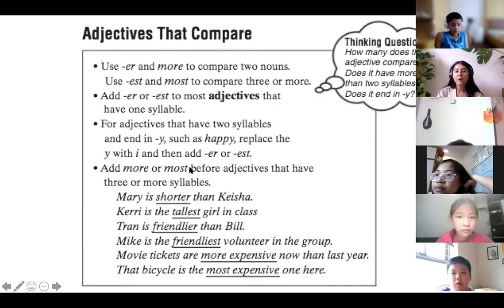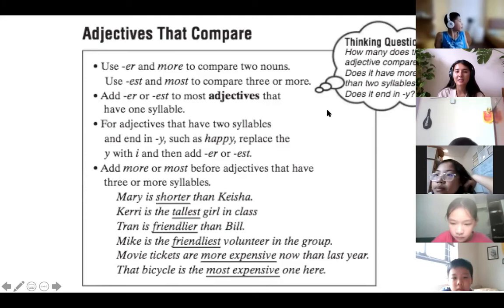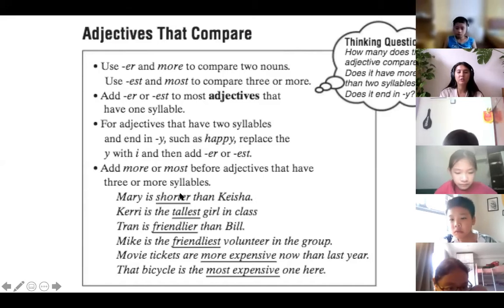Add more or most before adjectives that have three or more syllables. So if it's a longer word, we're going to be adding the word more if we're comparing two, or most if we're comparing more than two. Now, have a look at these sentences. Mary is shorter than Keisha. Okay, Noob, can you explain to me why we've used the word shorter here and not shortest?